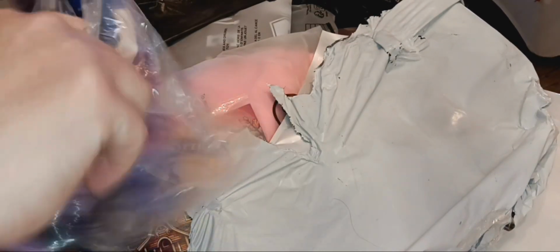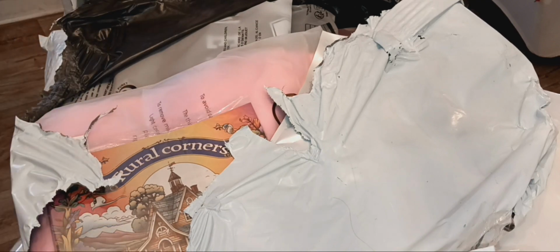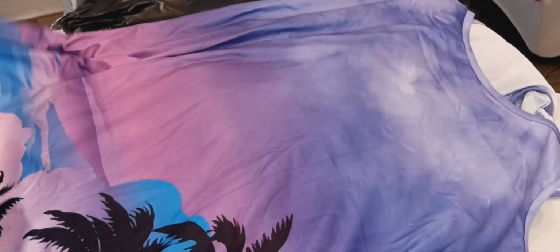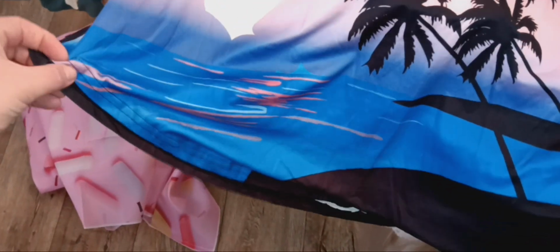So now this is for me for summer. I ordered it as a beach cover. Hi, Cupcake. Yeah, so this is halter style, which really compliments me. But this will go so pretty over a bathing suit. Look at it. I believe it is a dress, but I would wear this as, look at, tropical. Reminds me of vacation. It's so pretty.